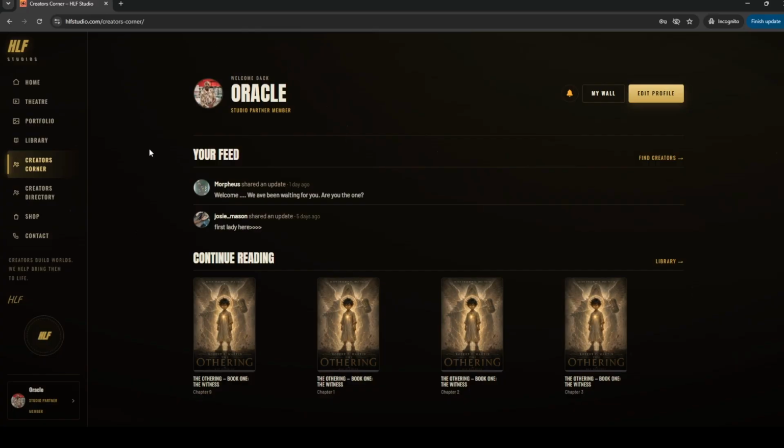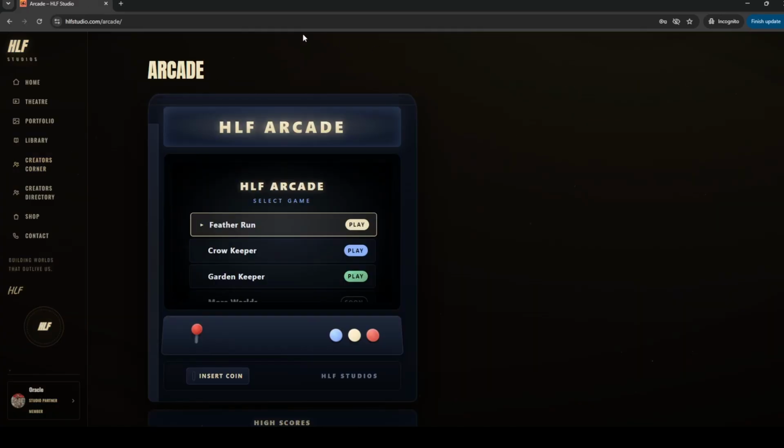That's a quick walkthrough of our creators corner. If you want to log in for yourself, poke around, build your own profile, see how you like it for yourself. But there is one hidden gem on the site, and this is just a little cheeky one that I wanted to show you guys. HLF Studio Arcade.